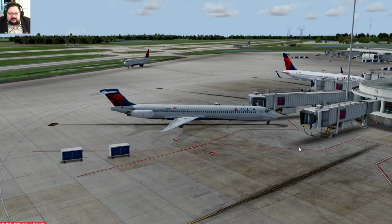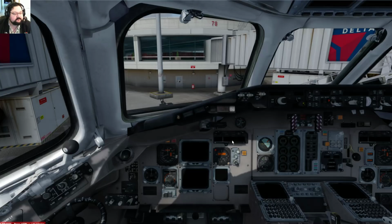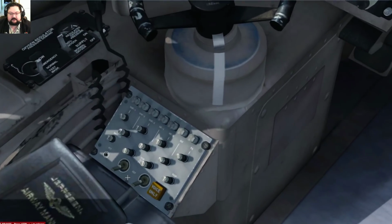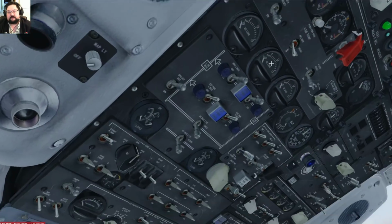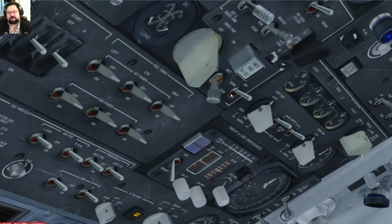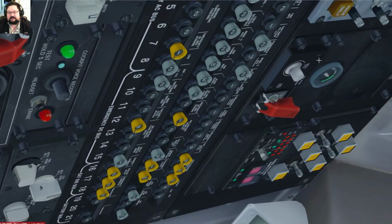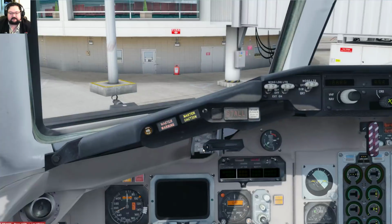The aircraft today is cold and dark. It's been sitting at the gate for a bit, so we'll need to jump in and get it attached to the ground power. Let's do that now. First thing I'll do is turn on the intercom and turn on the battery. And right click the button up there and request the ground power. Connect the GPU, please. Stand by.